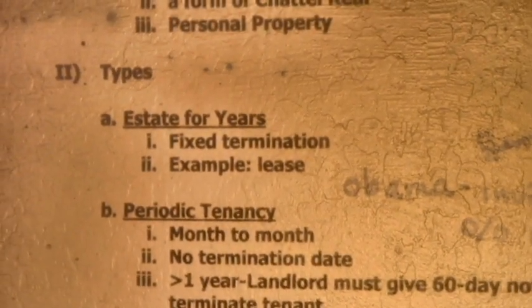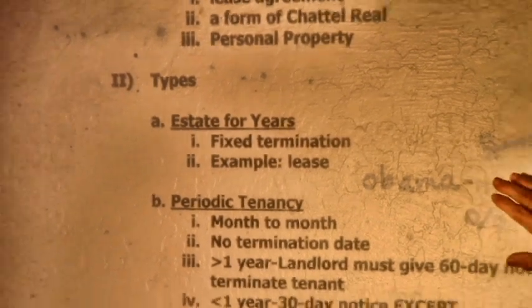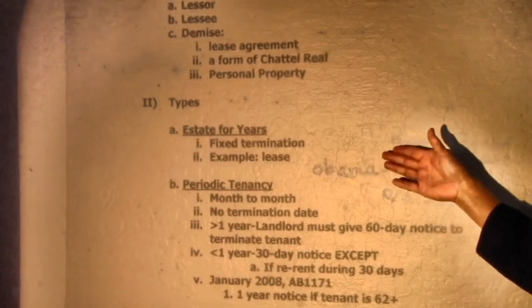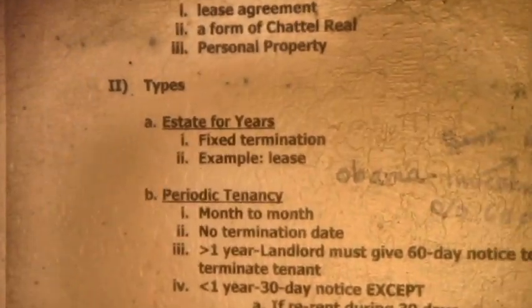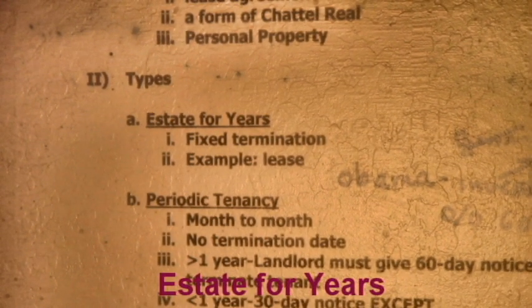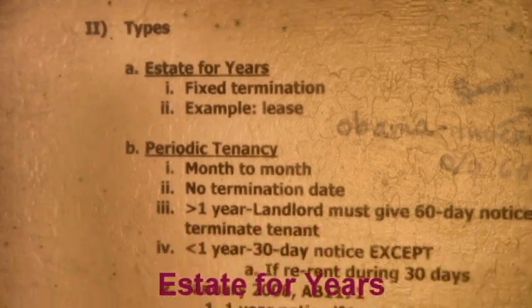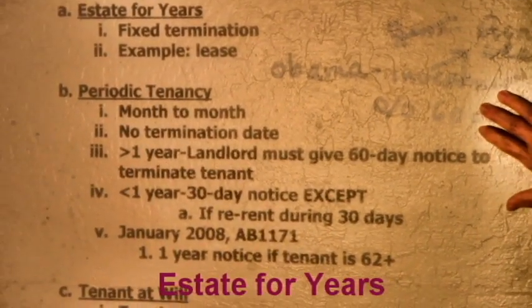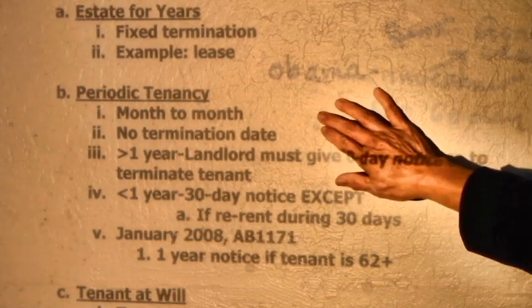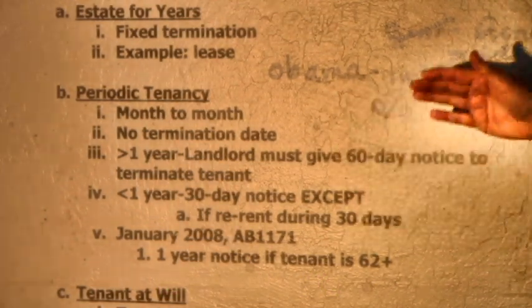There are different types of tenants. Different types. First one is estate for years. And the estate for years has a lease. You have a termination date. Now, lease doesn't have to be 1 year. It can be 7 days. Whatever it is, there's a termination date. The next one is periodic tenancy. Periodic tenancy, again, if there's no termination date, it just keeps on going. It can be month to month or week to week or whatever. It just keeps on going.